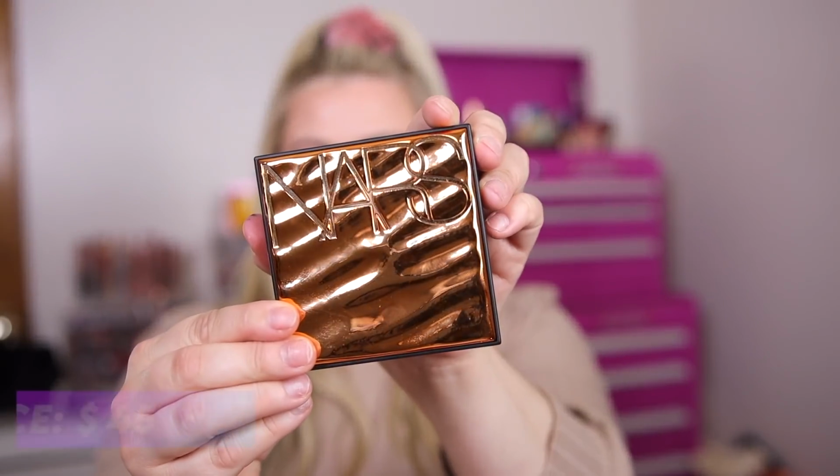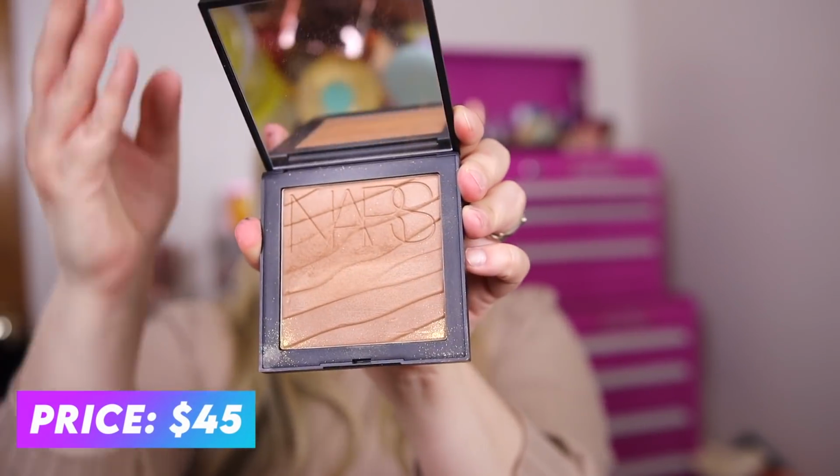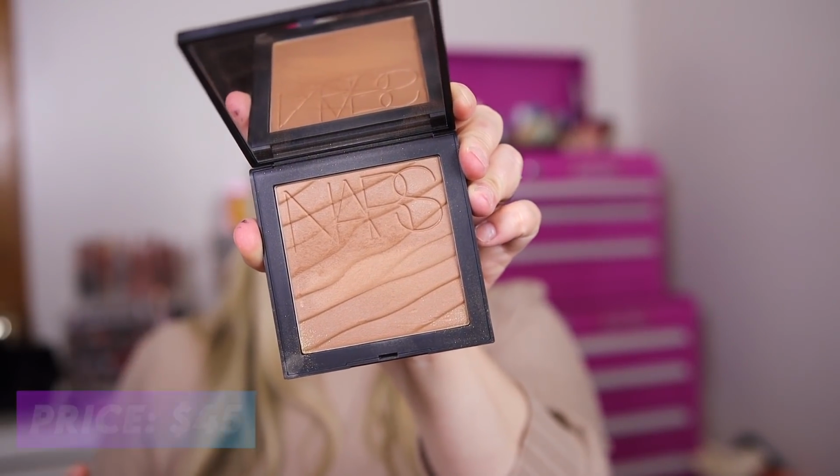Next, we have bronzers. I have a lot to talk about, so we're just going to be quick about this. The ones that I don't really like, these were both fails for me from NARS. Unfortunately, they used to be the bronzing queens with the Laguna bronzer, but they haven't been hitting it lately. For me, anyways, I know some people do like their stuff. I bought the powder bronzer in Paradise Found, I think last VIB sale. It has such a strong smell again. And it's not a favorite.